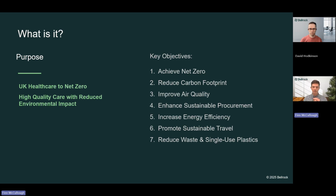First and foremost, is to achieve net zero. So that's supporting the NHS-wide goal of reaching net zero emissions by 2040 for direct emissions and 2045 for indirect emissions. I can explain that for anyone that doesn't know, and at the end, it's pretty straightforward. With the achievement of net zero, what will come out of that is a reduction in the carbon footprint, so minimising emissions from buildings, travel, supply chains, and of course, medical procedures. This will then drive an improvement in air quality, so reducing pollution from NHS operations, as I said before, transport and energy use. Another objective is to enhance sustainable procurement.